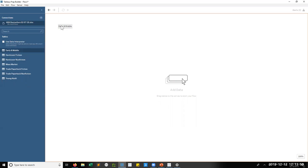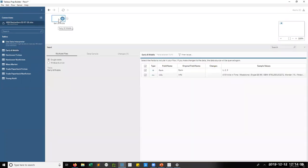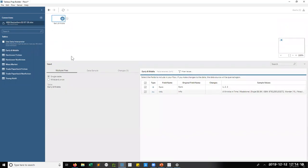To bring a sheet, or any other table, into our flow, you just click on this table and drag it into the flow. Once you do that, you have your input tool created. Together with that, you get an input pane with modifications opened up. You can see on the left different options for the input step. We will get back to it in a second.